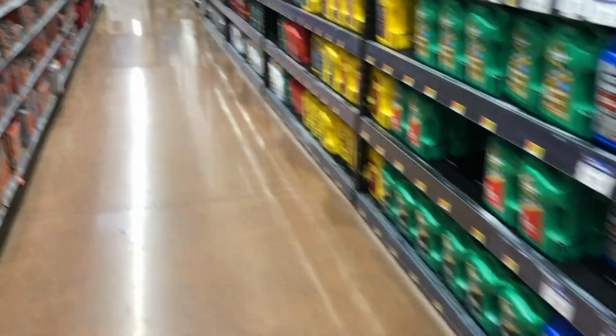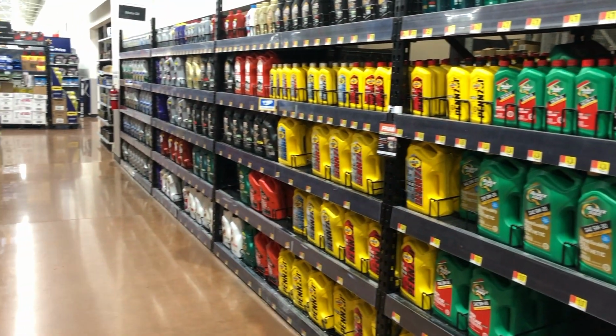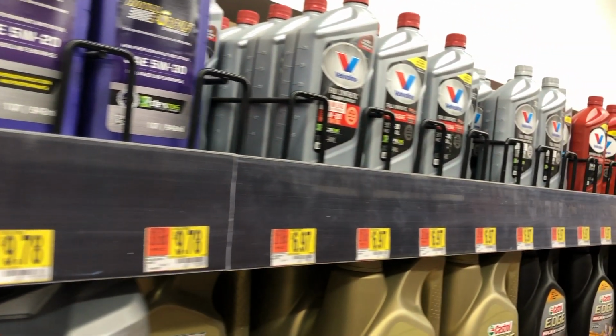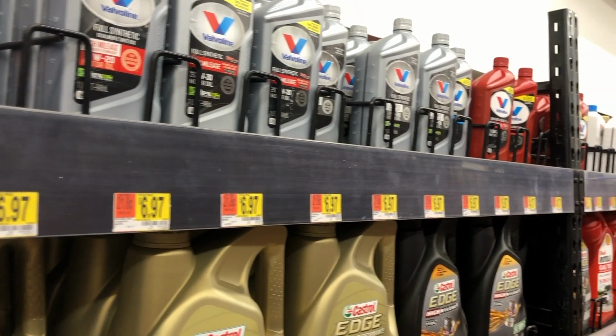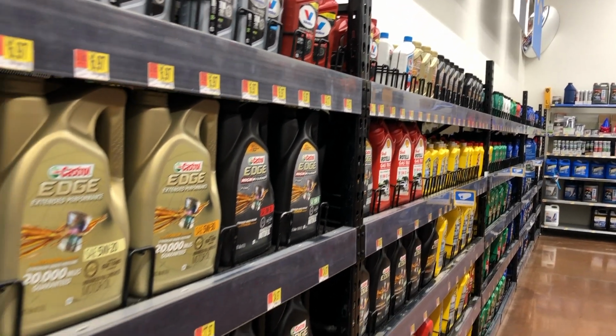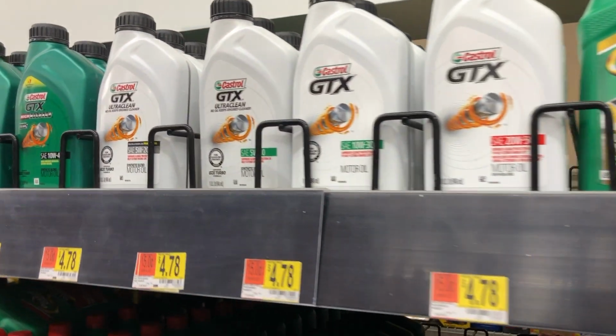So now let's go see if there's any price difference between Walmart and O'Reilly by checking out the other name brand oils. And right off the bat, you can see there is a several dollar difference with every single one of these quarts of oil. I think on average, it's just over $1 cheaper per quart. So if you're looking at doing an oil change, you might want to stop by Walmart first just to see if you can get an extra $3 or $4 off your oil.